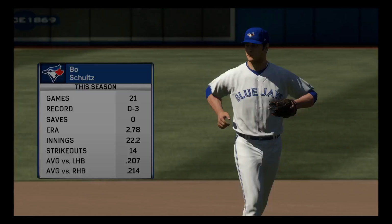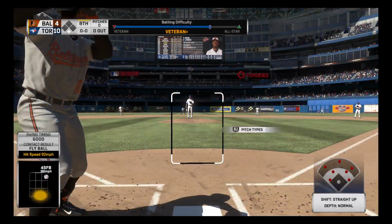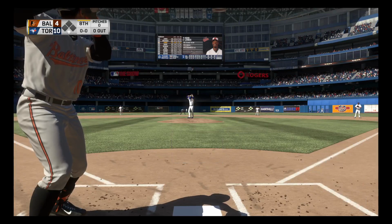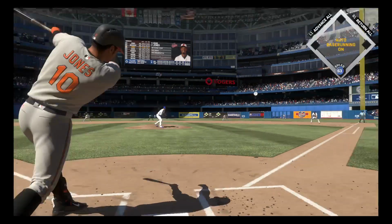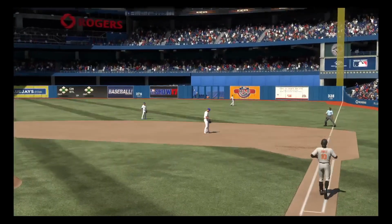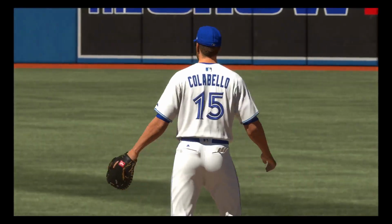1-2. Bo Schultz comes on to start the inning, and he'll have a huge lead to work with. Stepping in and ready for another shot, Adam Jones. He'll have a new pitcher waiting for him as we begin their half of the 8th. Leaps high as he makes the catch. Well done. Chris Davis.